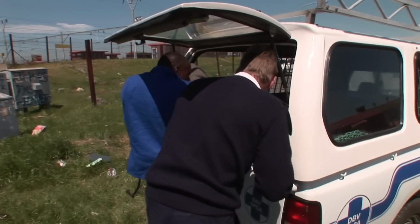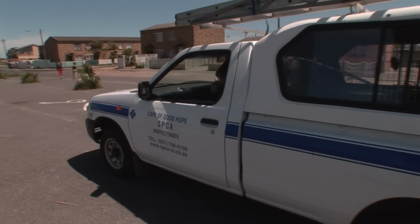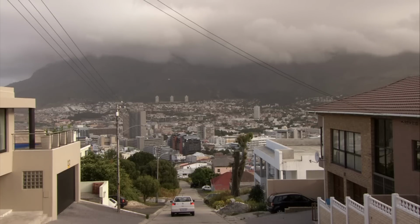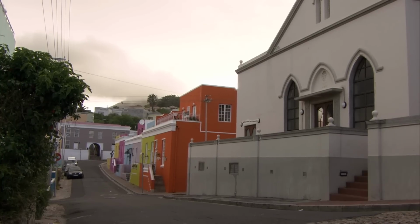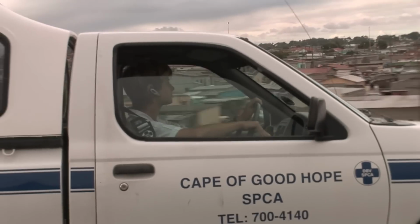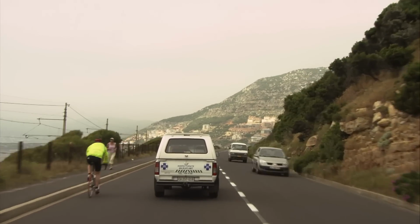The dogs have been suffering, and it seems that dumping them may have been a deliberate act of cruelty. But the priority for now is to get them to the hospital. The day's nearing its end, but the SPCA's inspectors are still hard at work. Conchita Milburn has received a call for assistance from fellow inspector Nelson Sawati.